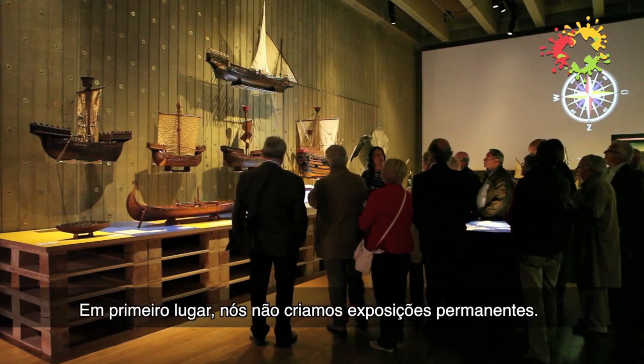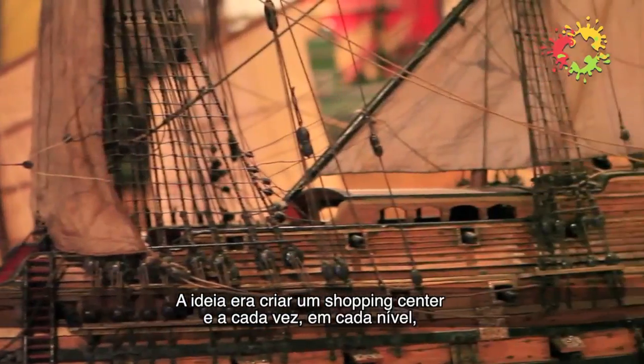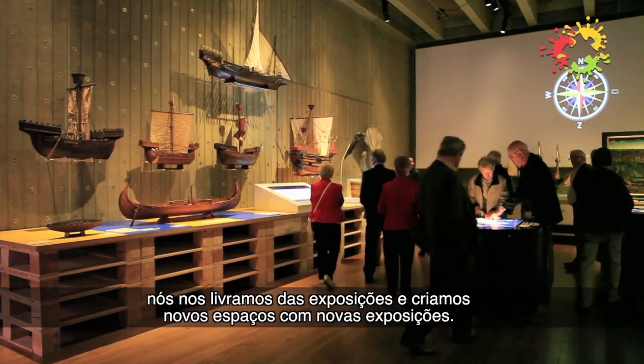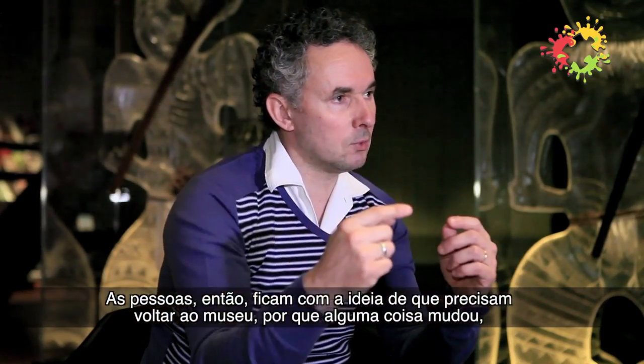First of all, we do not create permanent exhibitions. The idea is to create a shopping mall, and every time, on every different level, we get rid of the presentations and create a new space with another presentation. So people have the idea that we have to go back because, again, something has changed and we try to find out what has changed.